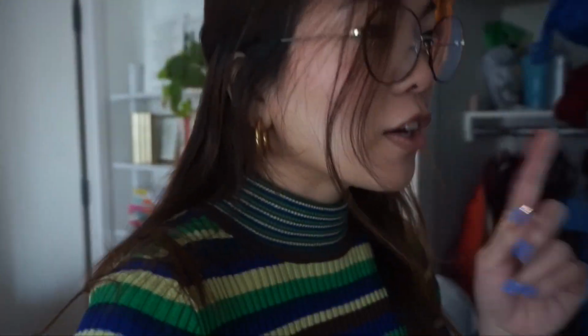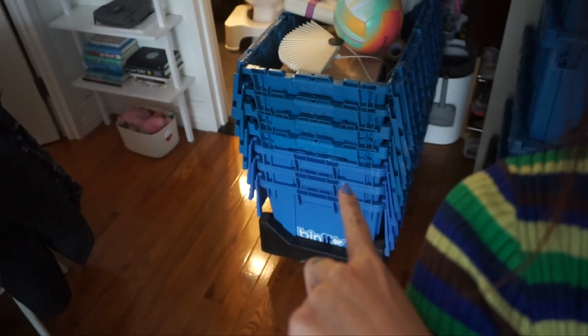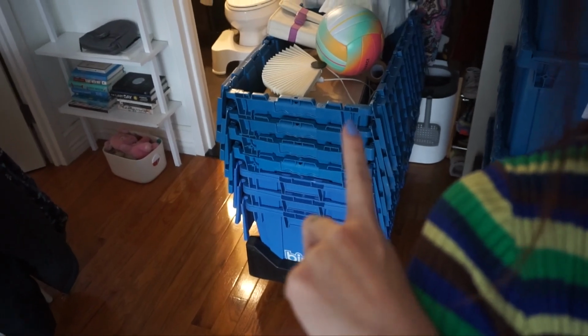In less than 24 hours, I'll be picking up my U-Haul and packing all this up. These are packed. I have like what? 1, 2, 3, 4, 5, 6, 7 bins left. I got a stack in here. Stacks over there, that hasn't changed.